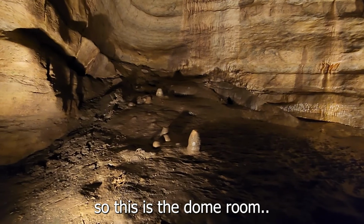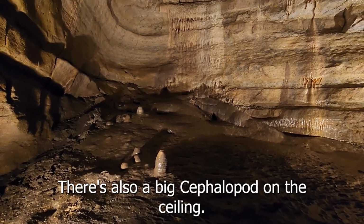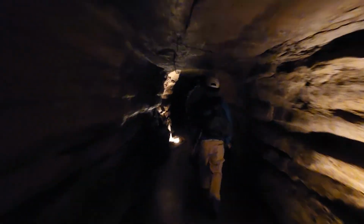So this is the door. In here, there's the flowstone on the floor and on the walls. There's also a big cephalopod on the ceiling. And then there's these domes. On the photography tour, there are 2 different cave entrances to choose from.